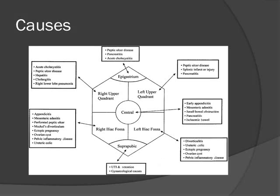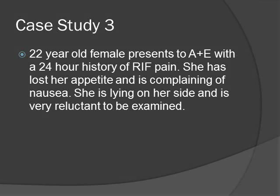Case study number three. Gentleman in the black shirt, you got off quite easy with the appendix. A 22-year-old female presents to A&E with a 24-hour history of right iliac fossa pain. She has lost her appetite and is complaining of nausea, lying on her side and is very reluctant to be examined. So she doesn't want to be examined, she's not going to let you near her.